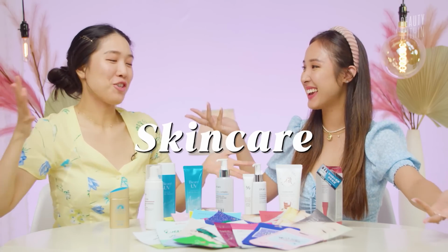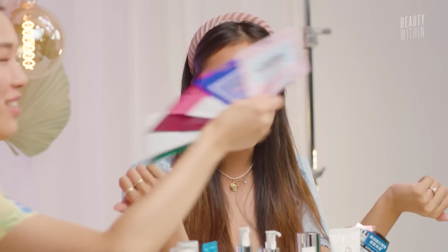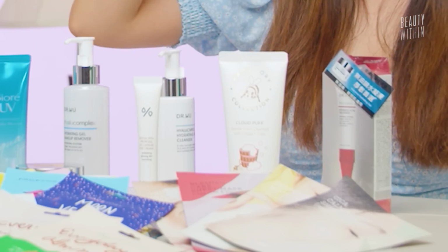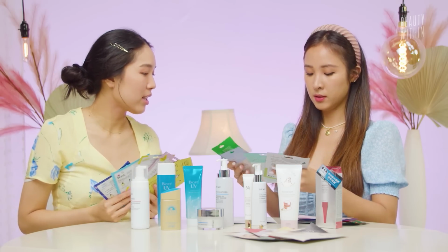Surprise! Sheet masks for days. Seriously? Yeah. We had to divide and conquer which sheet mask to use and review. Pimple patches, anyone? Yes, pimple patches, sunscreens, Dr. Wu, and spot treatments. So let's start with sheet masks. Where shall we begin?